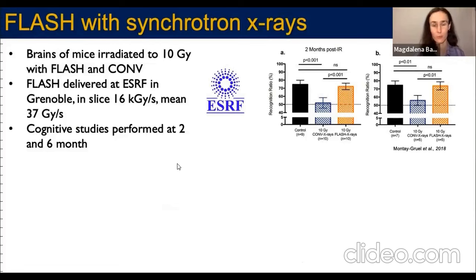Dr. Pierre Monte-Cruel, who will be presenting in this session today as well, used a synchrotron beam to show that the flash effect was still present for brains of mice irradiated to 10 gray with flash, and compared them to conventional radiation therapy. The only issue with the synchrotron beam is that it is very focused, and it basically delivers beams of 50 micrometers in size, slits of beams.